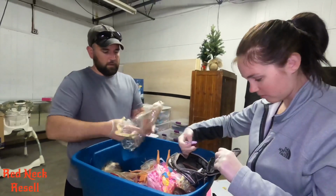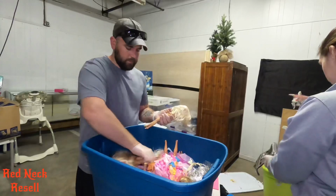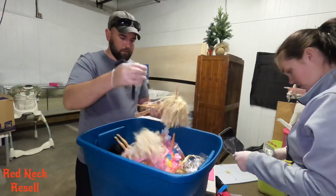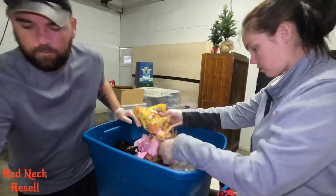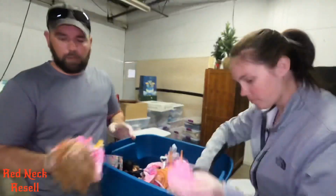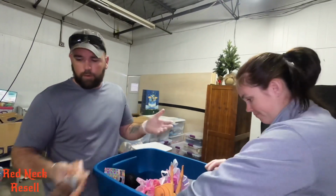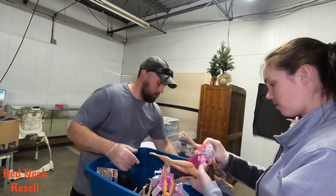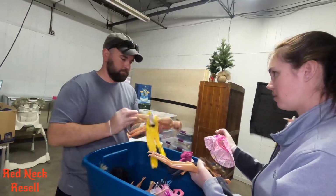There's a frying pan. All the Barbies, we'll keep them and do lots of them in the shop. This is full of Barbies. What we do with the Barbies, we just bag them up and put them on the pegboard, like 4 of them for like $2 or something. We're keeping the clothes. And the kids that come in here, not unless they're American Girl or something, they'll buy them. Baby Alive.